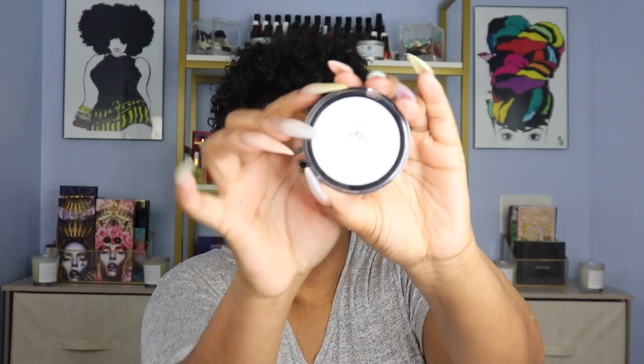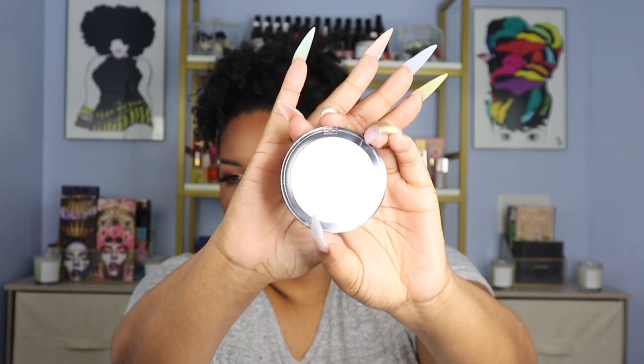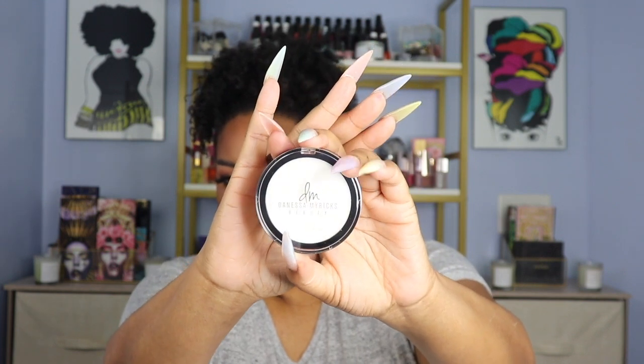Okay. So the last thing I got from Danessa Myricks is the Duet Highlighting Facial Balm. And this is in the shade Morning Dew. They have a couple other colors, but the other color that I wanted, I can't remember the name of it, was sold out. So this is just gonna give you a nice glassy look on your skin. I really want to get into a lot more creamy based makeup looks, and I think that these products from Danessa Myricks will be perfect for that.